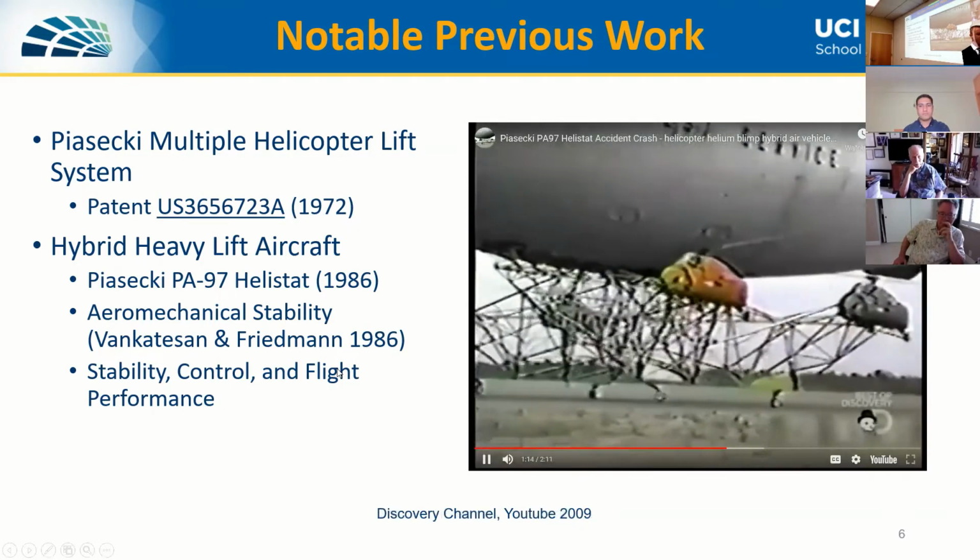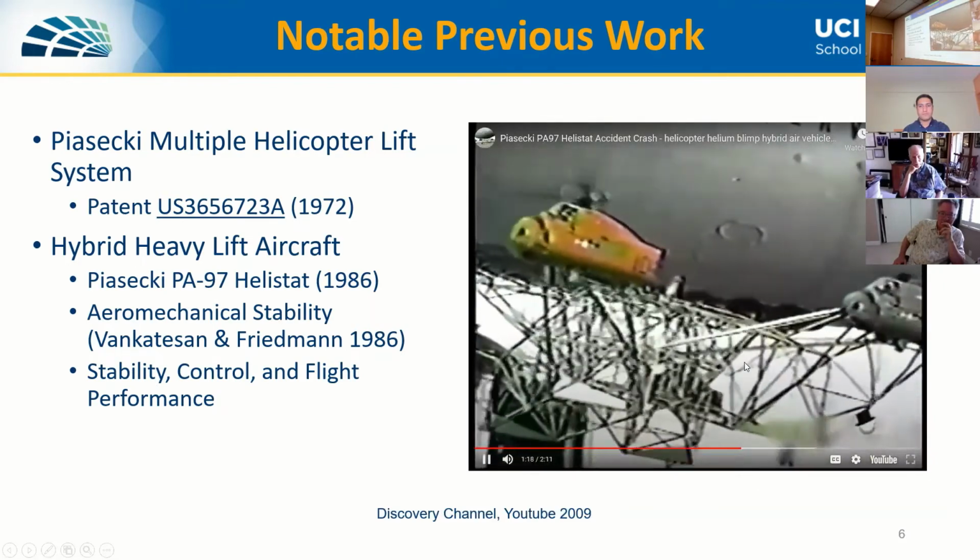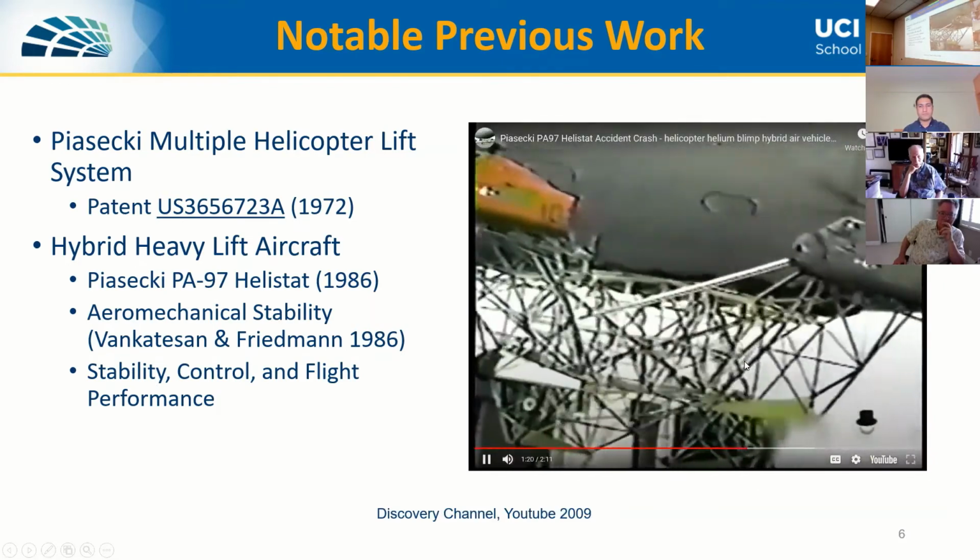We have the liftoff. Unanticipated vibration rattled the frame. Seconds later, the right rear helicopter breaks off.